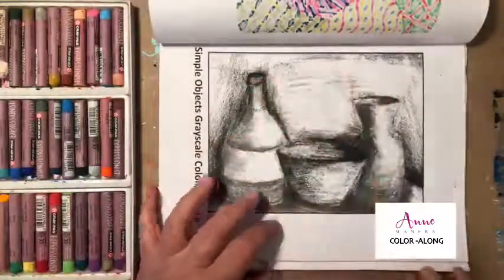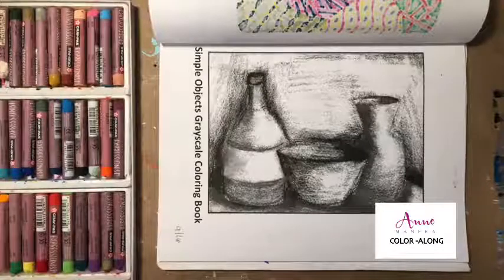So to color these is just like coloring a grayscale photograph page or a grayscale illustration page.